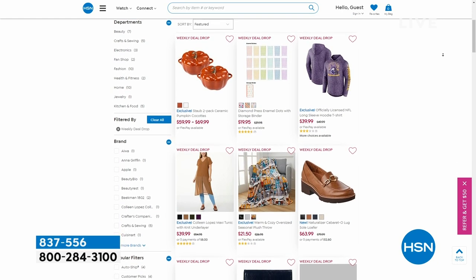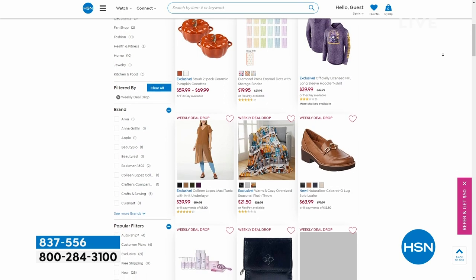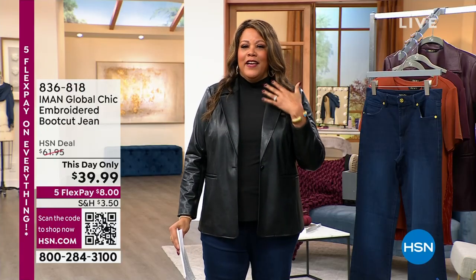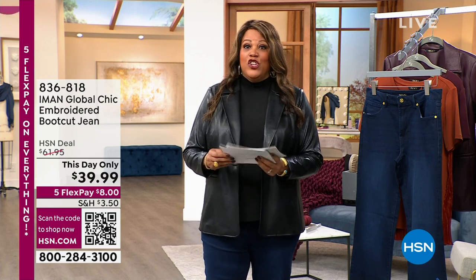But you guys, if you get the black blazer, also get the mock neck turtleneck. It's $7. I have on the black mock neck turtleneck, and it's $7. It's beautiful. Now, I also have for you, we're going to go to the jean.